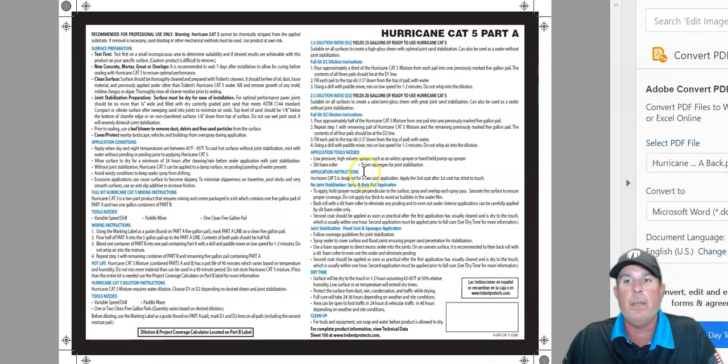There we go. I think we still have everything here. Let me slide this over. So this is now the back side of the Cat 5 Part A. So you can see surface preparation, application conditions, tools needed, mixing instructions, pot life, also the dilution ratios, the full kit with D1 solution, full kit with D2 solution, as well as dry time, joint stabilization, and cleanup.